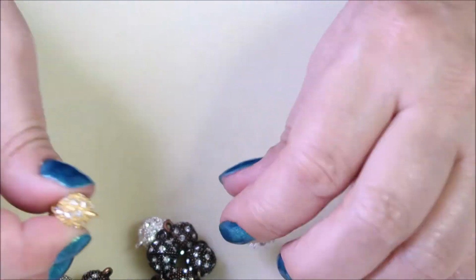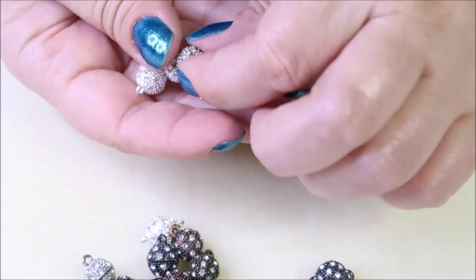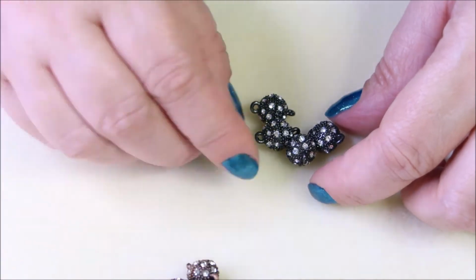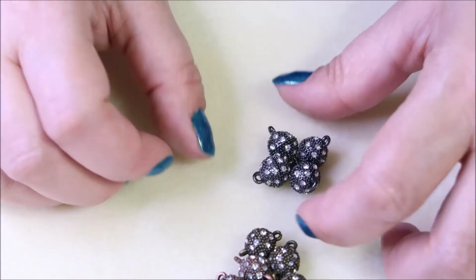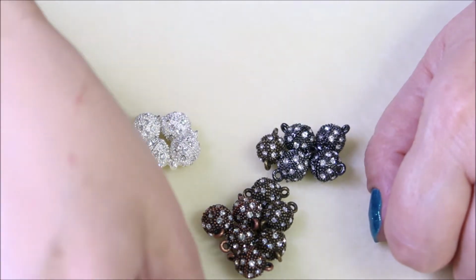I like this because you get some gold ones, and it's a really strong magnet. It holds really well. And I got some silver, some light silver and some dark silver. And these are more grayish black and some bronze there. But they are gorgeous, and I don't have trouble with the stones falling out either, so that's a plus. So that's what I've been doing in this video.